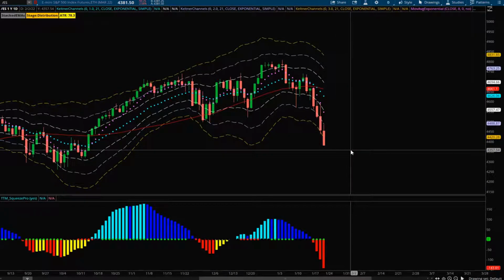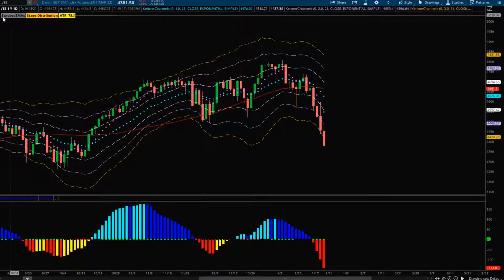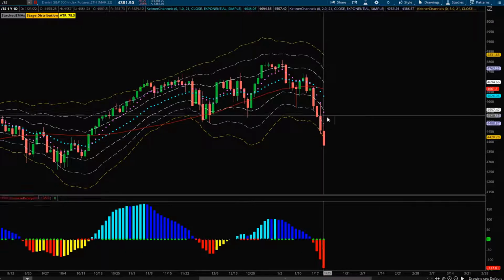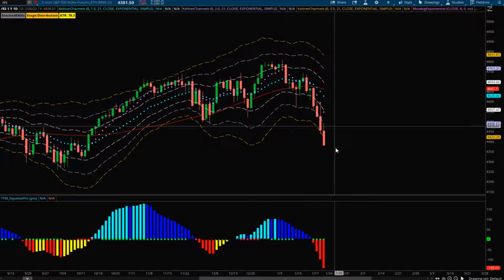Yes, looking quite bearish now on most time frames. On the daily, we no longer have stacked EMAs. Our price is holding well below the 21 EMA, so everything about it is definitely more bearish, and it has been breaking bullish structure here this entire last week.